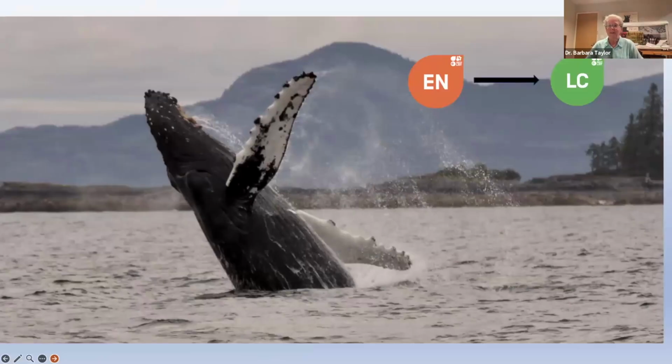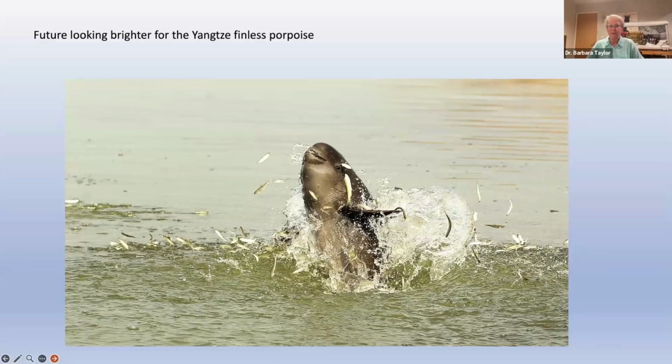I also worked in Southeast Alaska in the 1970s and 1980s, and at that time there were about 300 humpbacks, and now there's 10 times that. And humpbacks have gone from endangered to least concern. So, I mean, it's a real example of if you stop killing animals and you have some healthy environments, they can recover quite nicely.